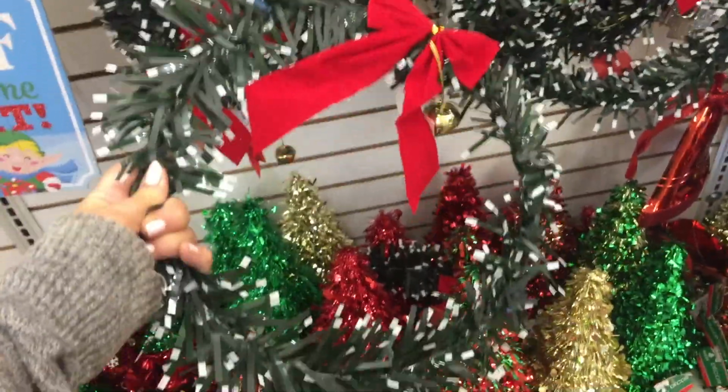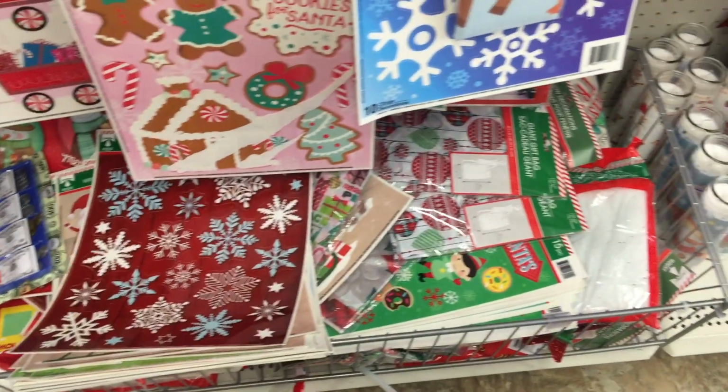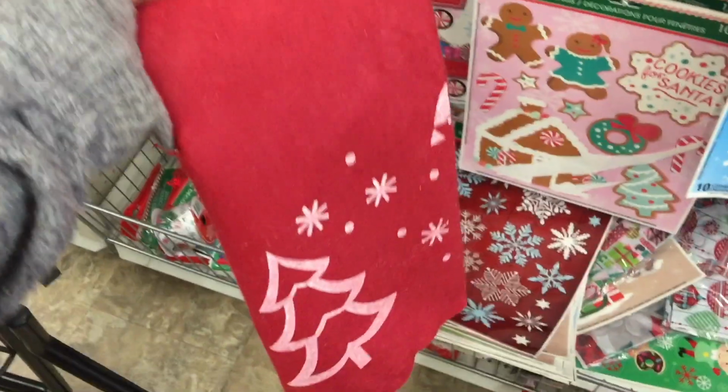And when I saw these, I immediately thought about using these around my candle. I've got some white candles, and I thought that'd be great for a centerpiece. And I started digging through these piles, and I found this, it's actually a tree skirt, but I thought I could make some napkins out of it and maybe play around a little bit.